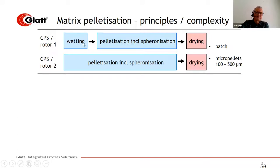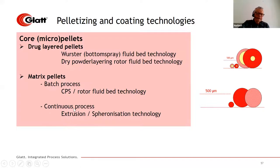Some people first put the powders into a high shear granulator, into a high shear mixer for wetting, and then transfer it into the CPS fluid bed unit, where they continue with the agglomeration, pelletization and spheronization before they then go over into the fluid bed dryer. So it's a batch process, and the smallest particles we can get is something in between 100 to 500 micrometers.